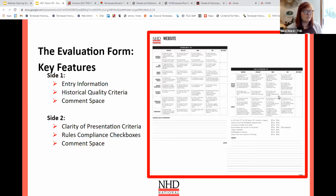That is written, your visuals and the presentation itself, as well as technical stuff, your set, if you're doing that, or your documentary itself, the technical pieces of whatever category you've chosen. And then also a space for comments, as well as rules compliance. So rules compliance sometimes really trips kids up, because digging into those rules can be hard to find the time to make sure you've done everything. But looking at the rubric beforehand, this is available to everybody to look at before contest day. So using the back side of it to make sure that you are within yes on all of them is very helpful.